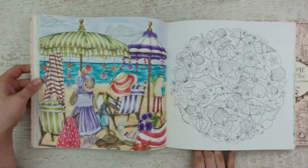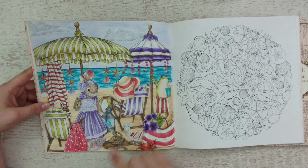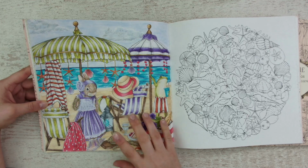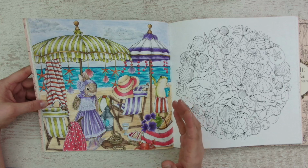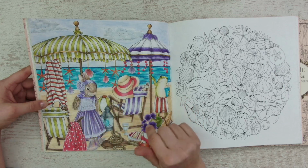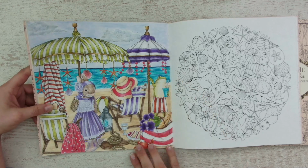Then I did one of my favorite pages in the book. It is on the beach with Prismacolors. And I'm pulling this one out several times already to show you how to shade. And yeah, I'm so happy with the outcome of this page.